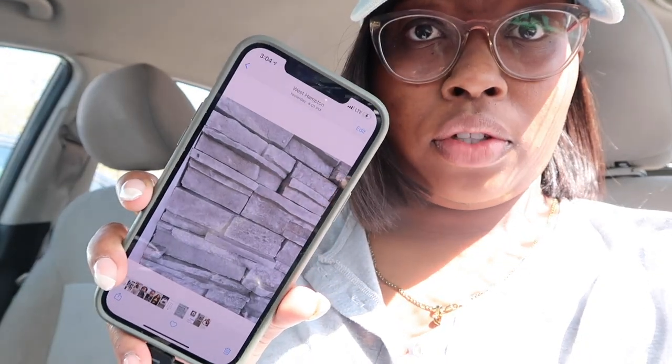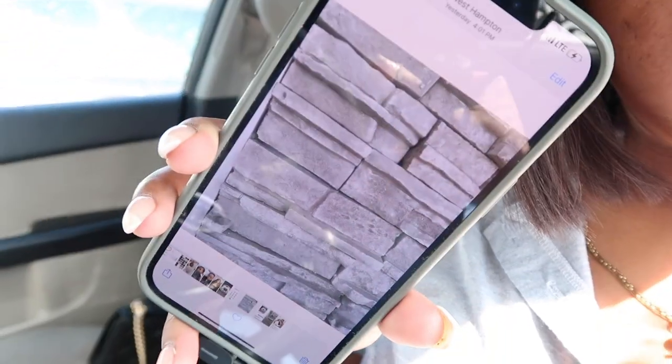Anyway. Okay. So I took a picture of the stone. This is the picture of the stone, and you can't really pick up the true color of it on camera, but that's the picture of it or whatever. And I'm gonna just match that to a swatch in there and see which one looks the best.